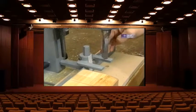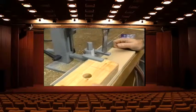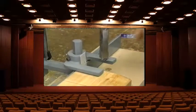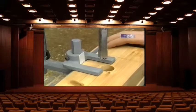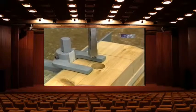It has a fence, which can be set in and out for various mortise locations, and a hold down to keep the piece from lifting up as I lift the bit out of the wood. I've also put a piece of masking tape on the fence with a little indicator mark which I'll align with the layout for the pale. Now, first thing I'm going to do is do this back corner.